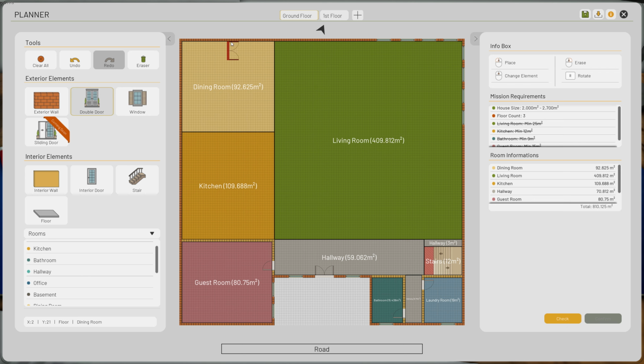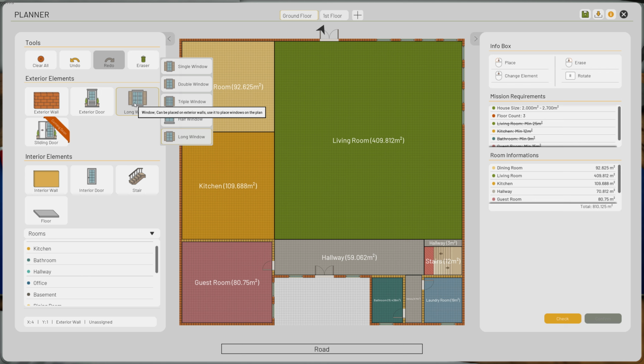Then we'll put a double door here. I think that's lined up. If it's not, oh well. Let's put some triple windows in. And then we'll do a couple triple windows in the kitchen. We'll do a couple windows here in the guest room.